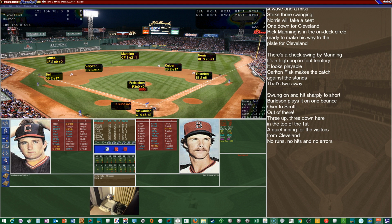Very short-handed himself. Behind the plate is Gary Alexander, more of an offensive catcher, not very good defensively, below average range, below average arm, but does not commit a lot of errors. And Freisleben, average range, average at holding runners on, but does not commit any errors at all. So very short-handed on the mound there. Fields his position well when he gets to it.